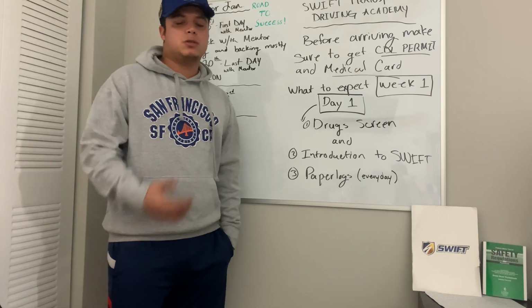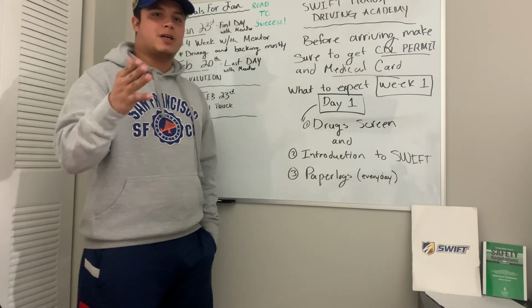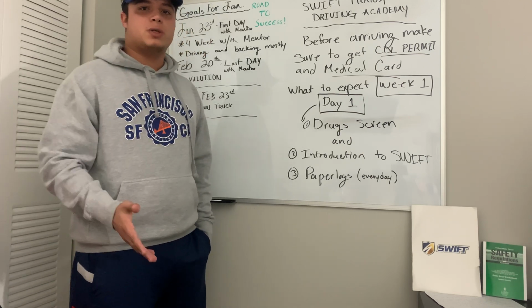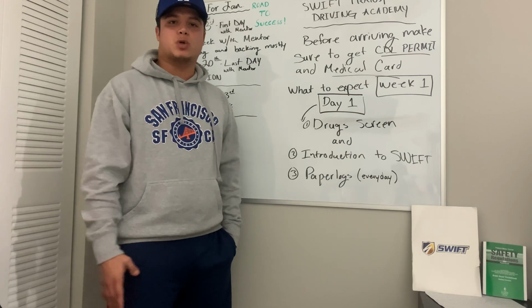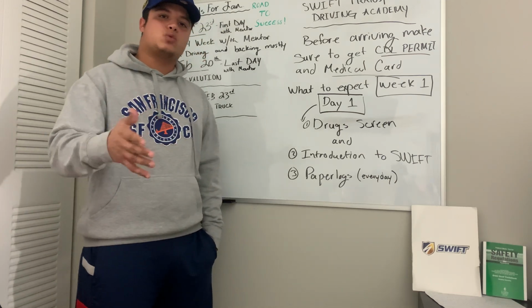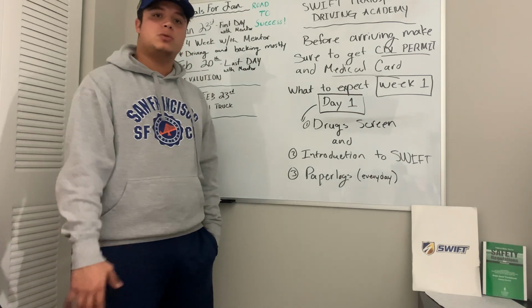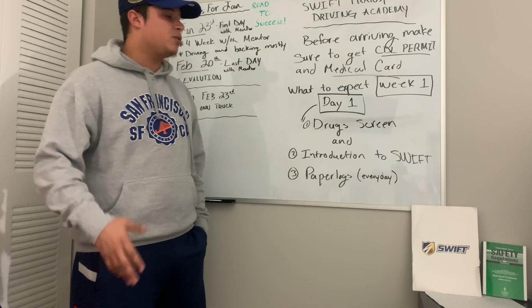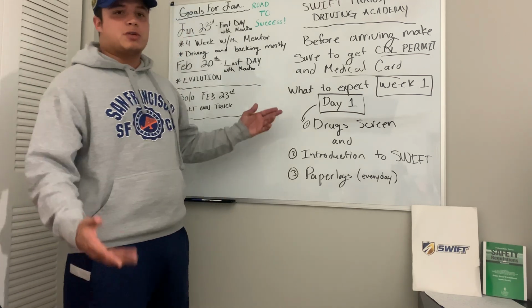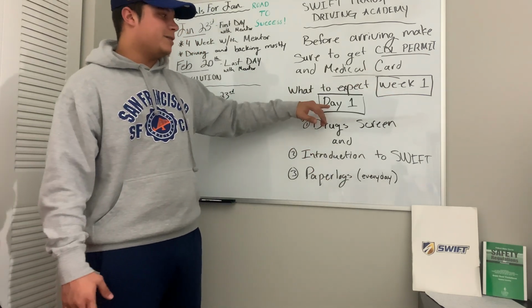In my situation, I had to fly into Columbus, Ohio, and I got an Uber to my hotel. In your situation, it might be different. If you do end up driving, just make sure to keep all your receipts. In that case, once you get hired, Swift Transportation will reimburse you. So it's very important to keep all your receipts. But basically, I'm going to be talking about what to expect in your week 1 and day 1.